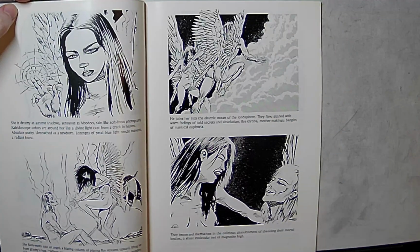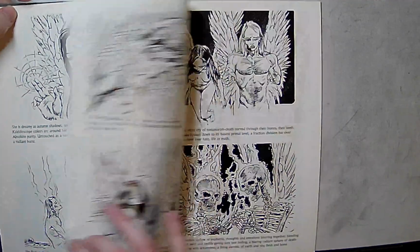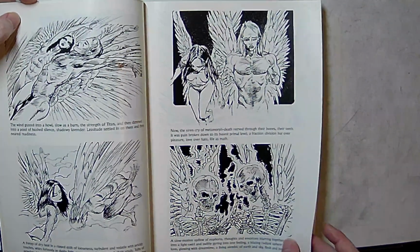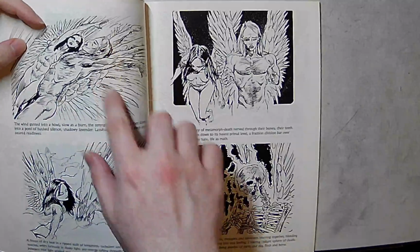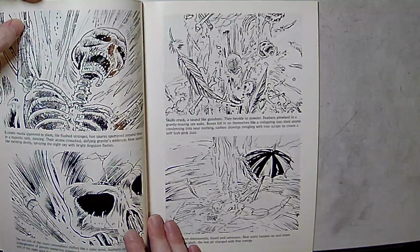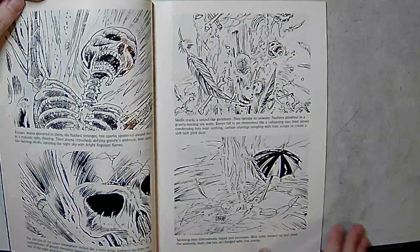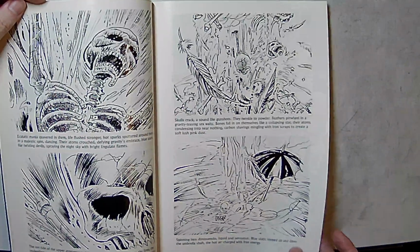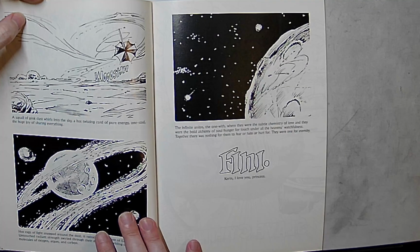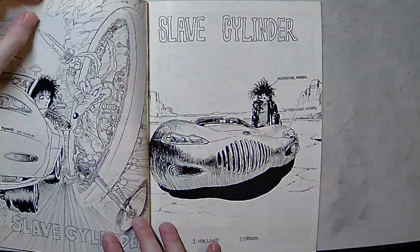Man, what a beautiful looking comic. Absolutely amazingly drawn. His anatomy is spot on. Very dynamic. I mean, James O'Barr didn't release a lot of comics. But what is available, absolutely amazing. He seems like a guy who only creates when he's feeling like he wants to create. So, anyways, here's Slave Cylinder.